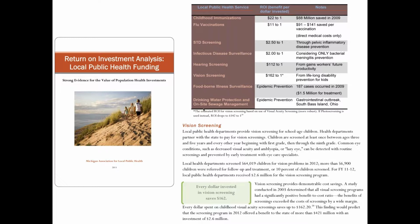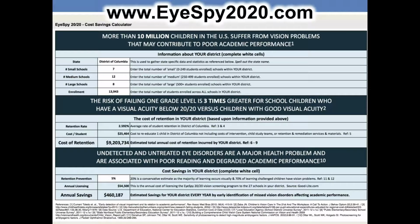So out of all the preventative health services provided by the state of Michigan, it was found that the greatest return on their investment came from vision screening. Now, in the interest of helping individuals like ourselves figure out the return on our investment, so to speak, we have a calculator available at EyeSpy2020.com. It's state specific. It pulls all of the references that you can see at the bottom of the screen. So it uses all of that information to help estimate what the cost savings would be, looking at one very small thing, and that is reducing grade level retention due to undetected vision disorders. So I won't spend any time on that, but you're certainly more than welcome to go and play around on that if you wish.